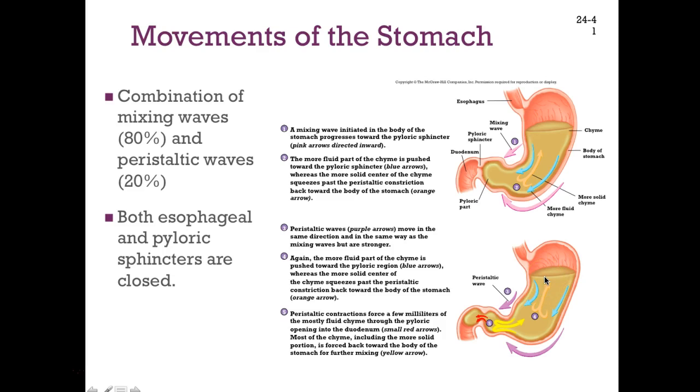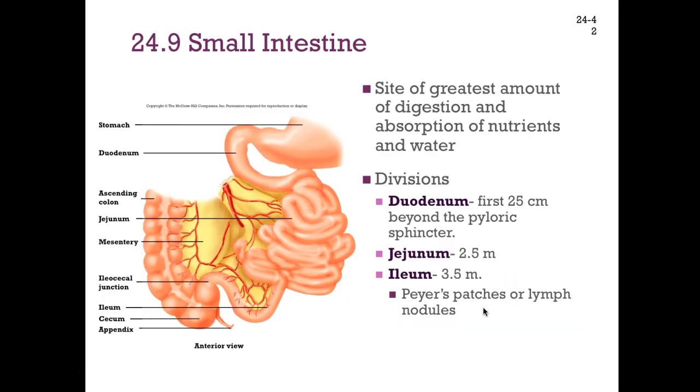And then our peristaltic contractions are going to force just a few milliliters of the fluid chyme first through the pyloric sphincter, opening up, relaxing to move that into the duodenum. Now most of the chyme, including the more solid portion over here, is going to be forced back toward the body of the stomach to mix it even more, and basically it'll become liquefied and continue into the duodenum as well.